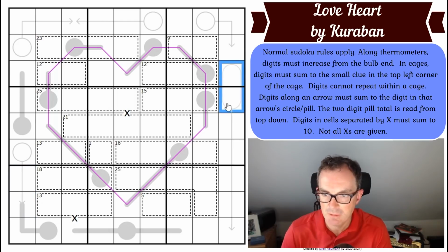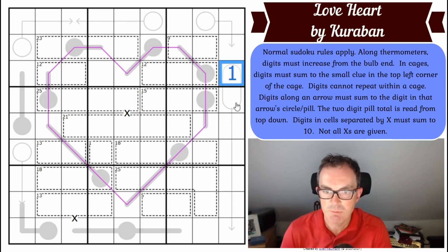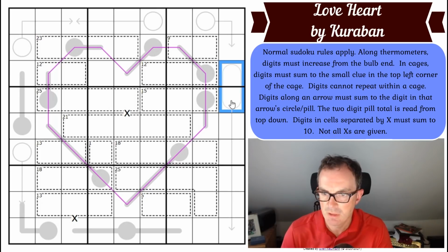Now, for the pill, I think what we do is we look at those 5 cells, we add them up, and let's say that gave us 17. This would be a 1, and this would be a 7, because we have to read this from the top downwards, so the top digit is going to be the tens digit, and the bottom digit will be the units digit. So that's how our pill works. I think there's only one pill.